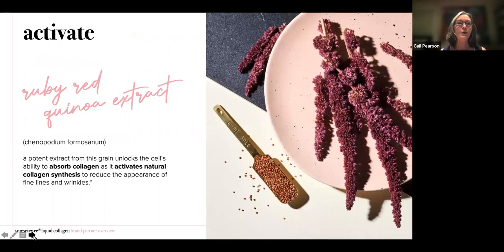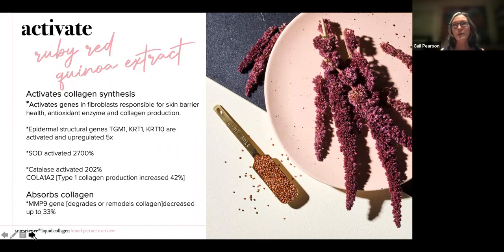So let's have a look at the special ingredient which makes the activation process. It's called a ruby red quinoa, and this is actually a really potent grain. And what it does is it unlocks the cell's natural ability to absorb collagen, and it also activates natural collagen synthesis. So we are actually making more collagen ourselves. We're supporting the body to do what it normally would do anyway.